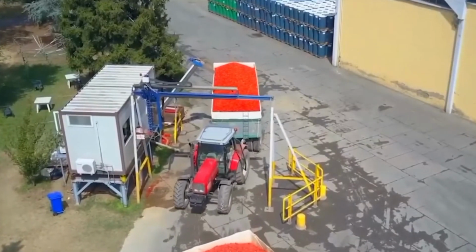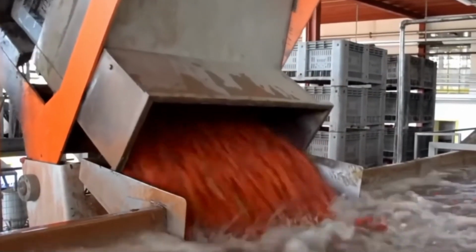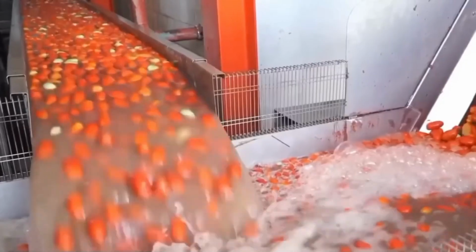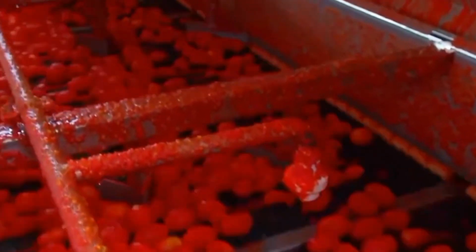After the tomatoes are harvested, it's time to transport them to the production facility. Ripe tomatoes are received at the production facility and sorted to remove any damaged or unripe ones. They are then thoroughly washed to remove dirt and impurities. Next, the washed tomatoes are crushed or chopped into small pieces using industrial-grade equipment such as pulpers or grinders. This process breaks down the tomatoes into a coarse puree.